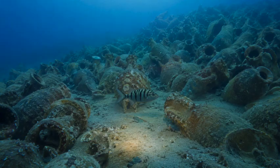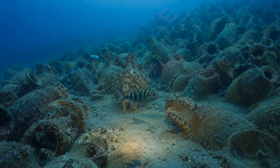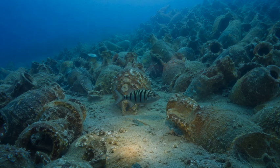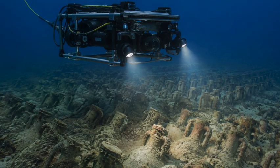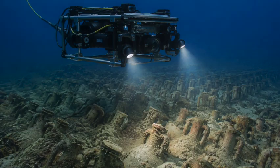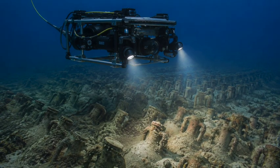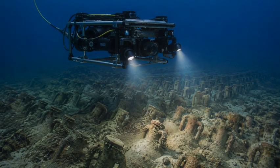A broken handle lies between two complete jars. A small octopus has chosen the mouth of another as shelter. A pale sponge covers a third in an uneven patch. Marine life has not treated the wreck as an ending. It has made the old cargo part of the seabed. Fish pass between objects once touched by Roman hands. Fine sediment gathers and lifts. Water enters every open vessel and leaves it again. The ship is no longer traveling across the Mediterranean, yet the Mediterranean continues moving through the ship.